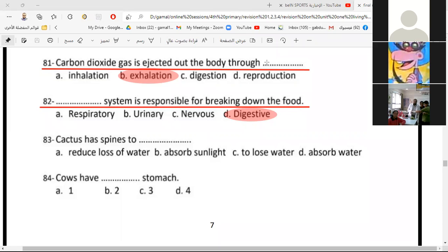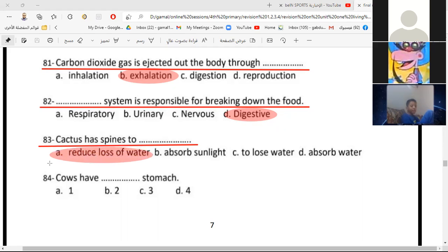Cactus has spines to reduce loss of water. To reduce the loss of water, to absorb sunlight, to lose water, to absorb water. Why are there spines in the cactus? I think the correct answer is, no. To reduce the loss of water, okay? Because the cactus lives in the desert, it needs water. It doesn't want to lose water. It needs to keep water. So it has spines.